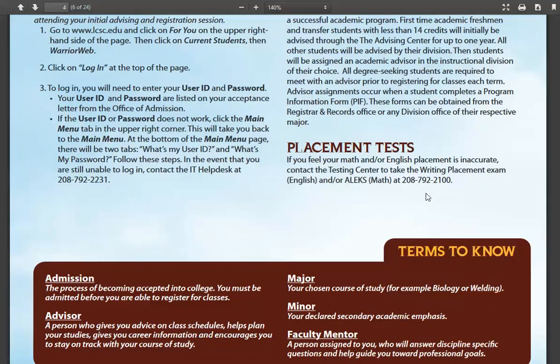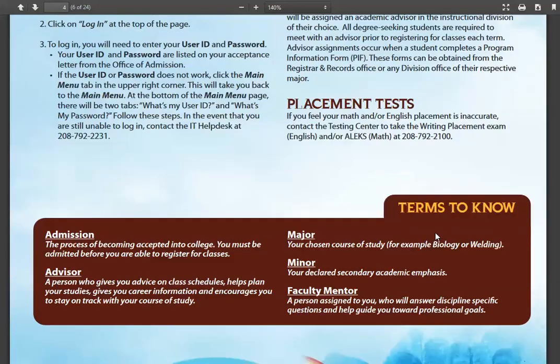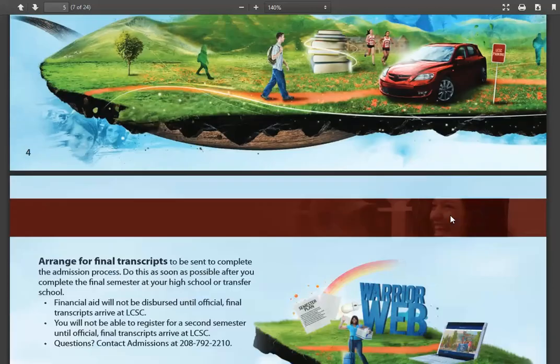We will talk more about math and English placement in a few pages, but note that if you believe your math or English placement is inaccurate, or if you have not yet taken placement exams, you will want to note the information in the Placement Tests section of this page. Notice that on most pages you will see a darkened area entitled Terms to Know, where you can find common terminology used to describe processes, people, and concepts at our institution.